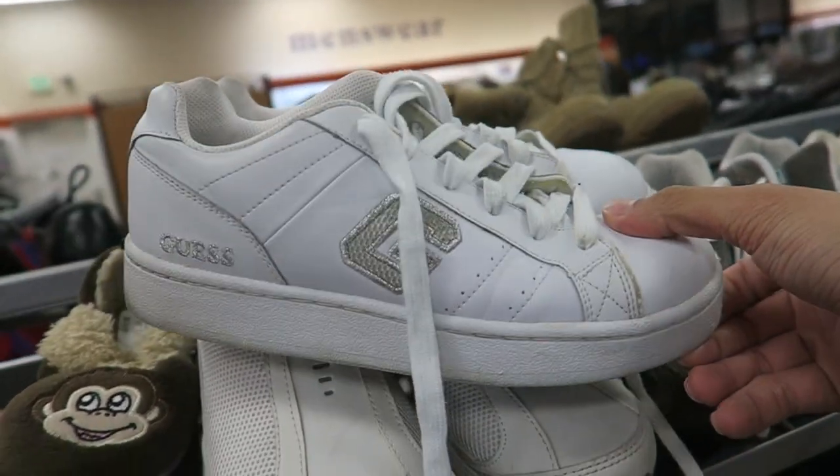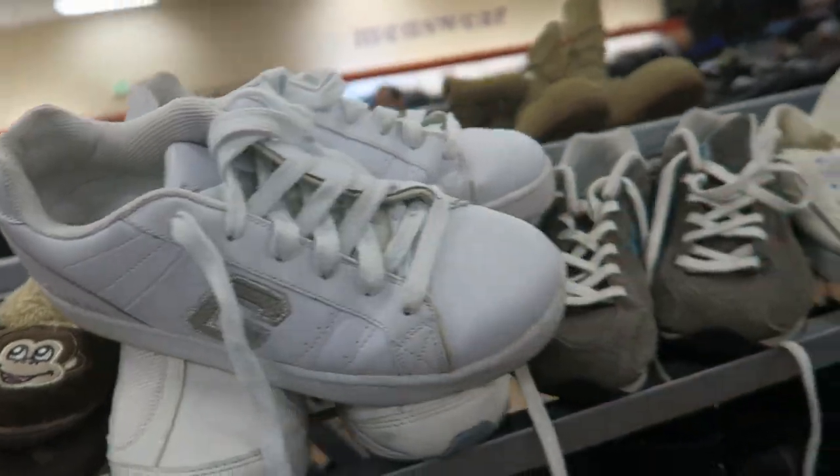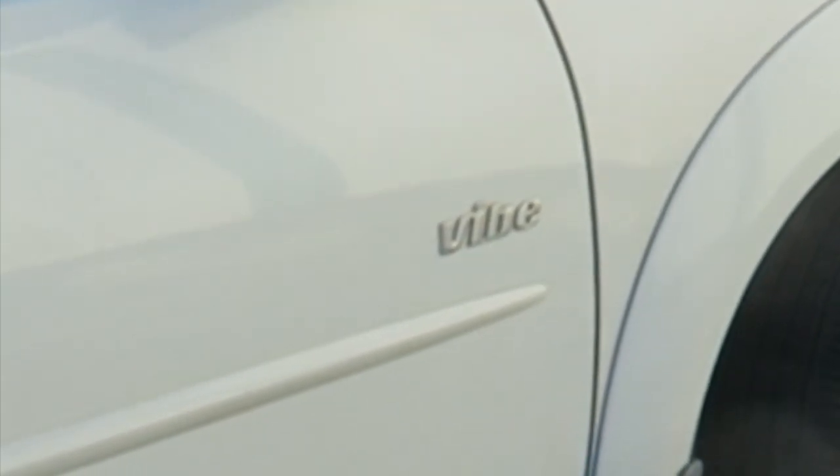You got these vintage Guess sneakers for ladies. Good morning. It is the next day. Just look at this car though. See that? It says Vibe right there. Hopefully that brings some good luck.